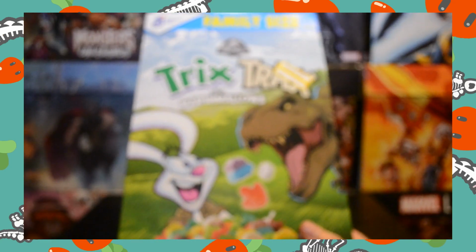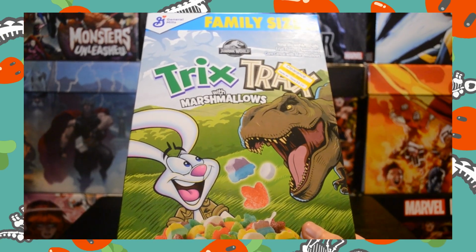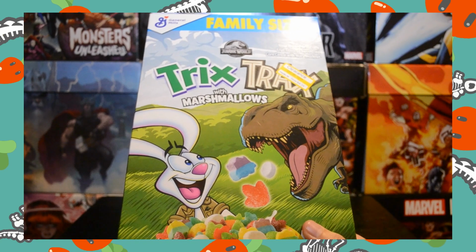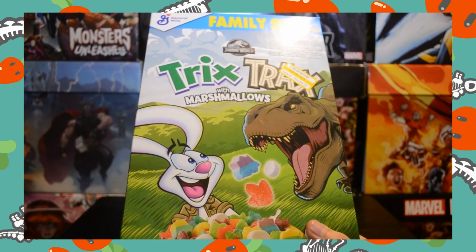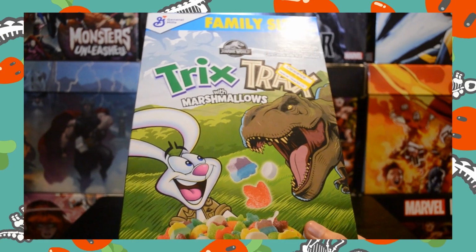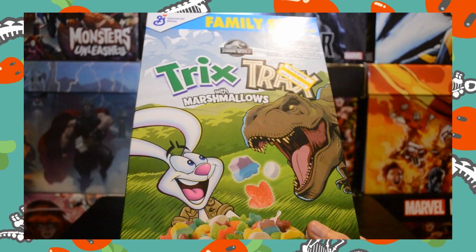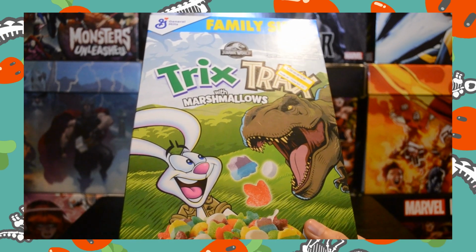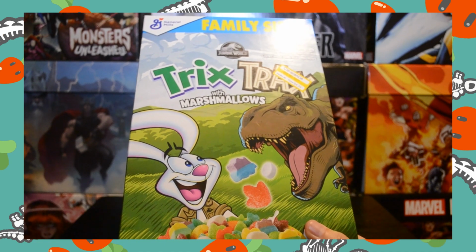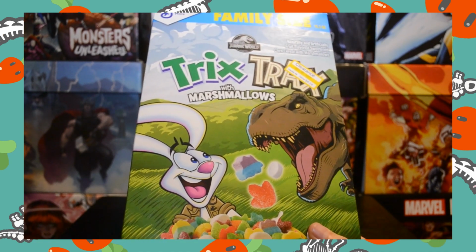But I definitely think that the Trix Rabbit should be a little more frightened of this T-Rex, but perhaps this means that the Trix Rabbit possesses greater power than we ever could have anticipated. Although maybe I'm misidentifying their emotion. Maybe they're not excited, maybe they're just terrified, and they're one of those people who laugh when they're scared. Either way, they're holding this great bowl of cereal, the T-Rex is coming in, and they even have a park uniform on, which is pretty cool.